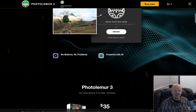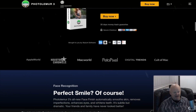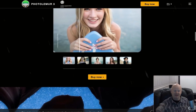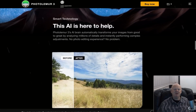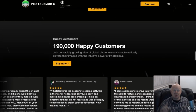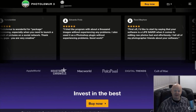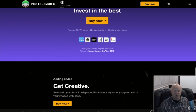It's the first automatic photo assistant powered by artificial intelligence, AI, and it's the fastest and easiest way to make all of your photos automatically great instantly. It's ridiculously easy to use, and it's so simple to enhance your photos in under 30 seconds with just 3 simple mouse clicks. 1. Load your photos. 2. Let Photolemur do its magic. 3. Define the final look of your photos and export.